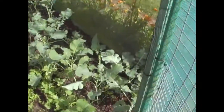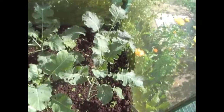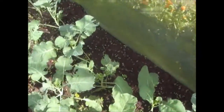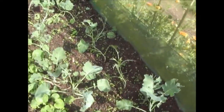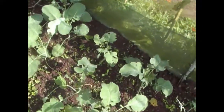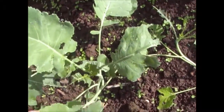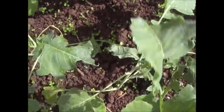Right, this is the second tunnel. Right, so in here we've got the rest of the Calabrese, and as you can see, these have also been nobbled a bit. These are actually healthier plants than the other one, but these have also been nobbled by caterpillars a little bit. I have been in a couple of times and just checked over the plant to see if I could see any caterpillars. I can't see any at the moment.